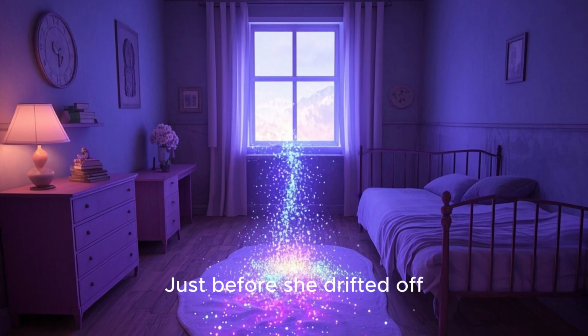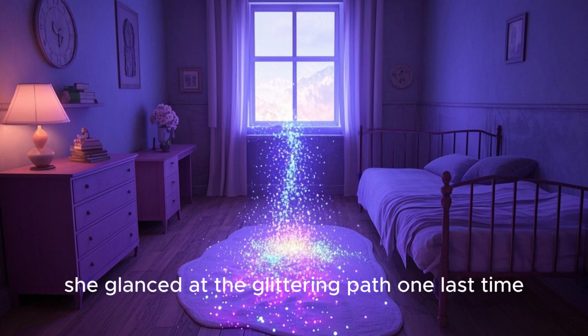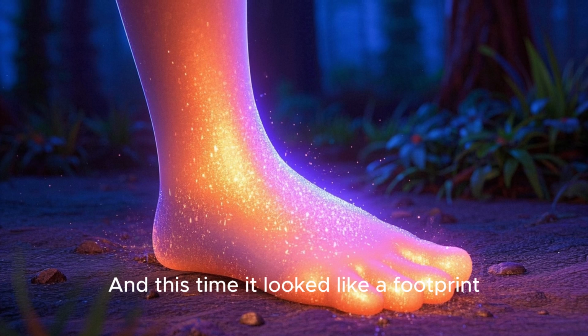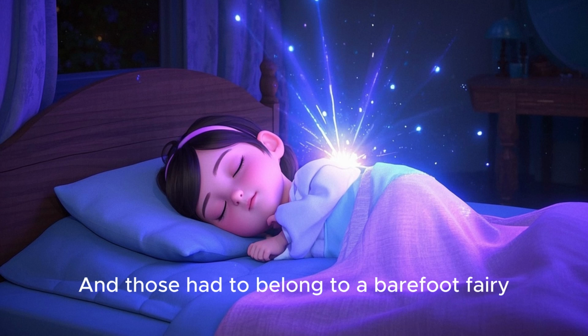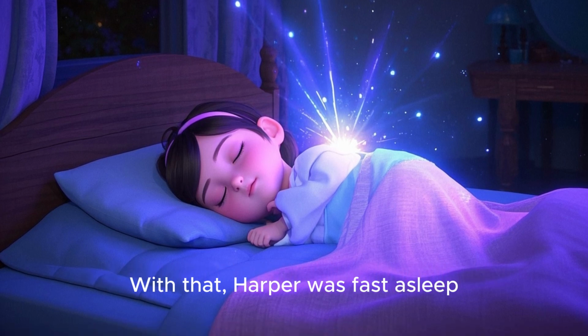Just before she drifted off, she glanced at the glittering path one last time. Yes, there was a tiny new sparkle. And this time it looked like a footprint. Ho, ho, ho! A barefoot footprint, and those had to belong to a barefoot fairy. With that, Harper was fast asleep.